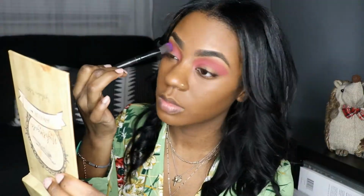Now that the pink is popping as much as I want, I'm going to take that same brush and go in with some purples. I'm going to start with my outer corner and work it towards the middle. I'm not going to go all the way to the inner corner because that's just too much. So just to intensify it and deepen the look, I'm going to start with my outer corners and work towards the middle and just stay local in that region so I don't overdo the whole look.